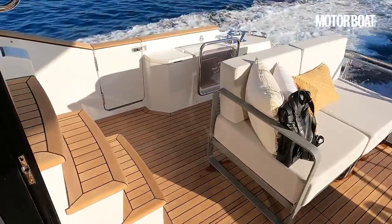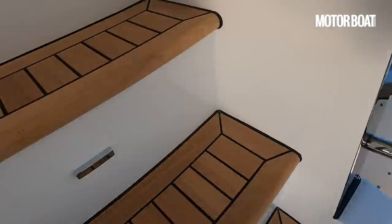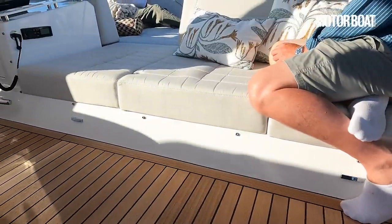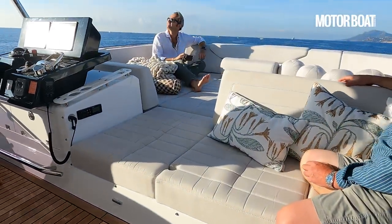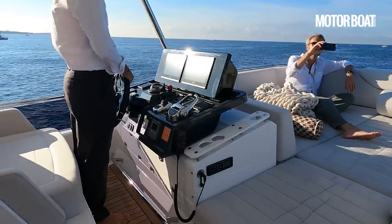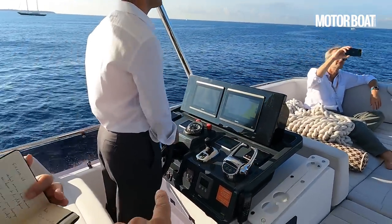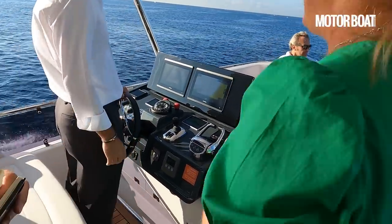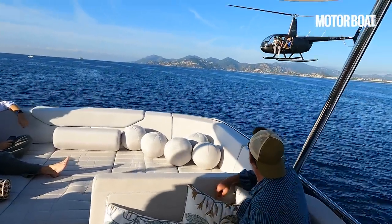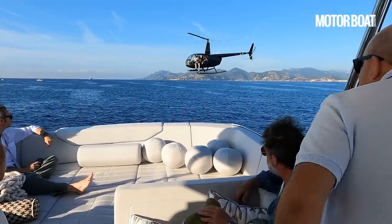Well, the skipper of the new Sirena 48 seems to be chasing a helicopter in pursuit of some nice marketing shots, so what we're going to do is just pop up and carry on the tour up here on the flybridge. Now, as you can see, another two-man helm, this time on the port side, which makes loads of sense in terms of seamanship manoeuvres when you're coming alongside. There's a helicopter ruining my video.